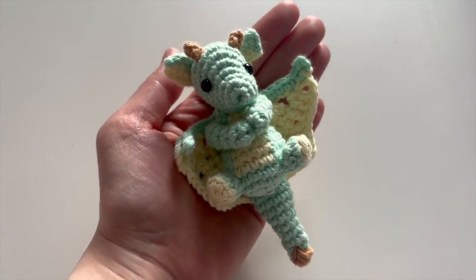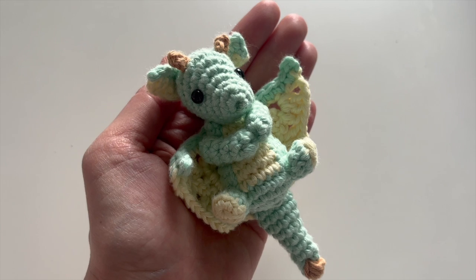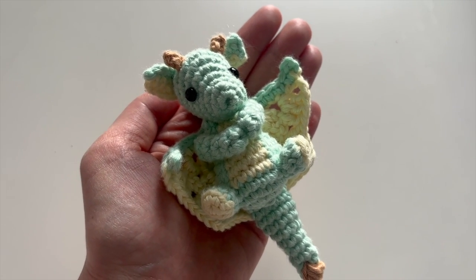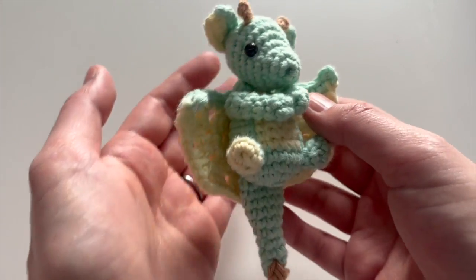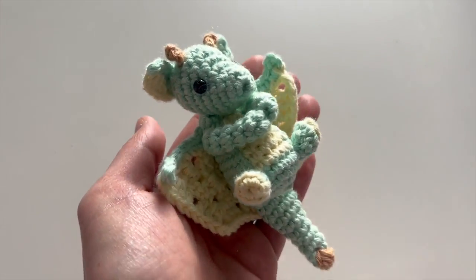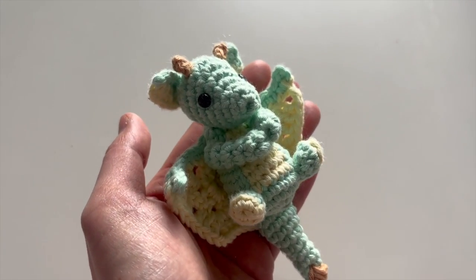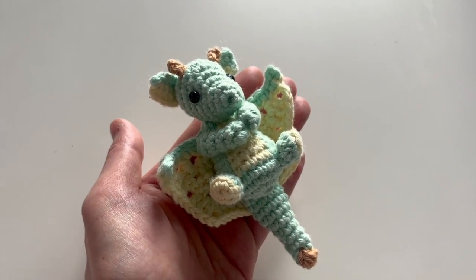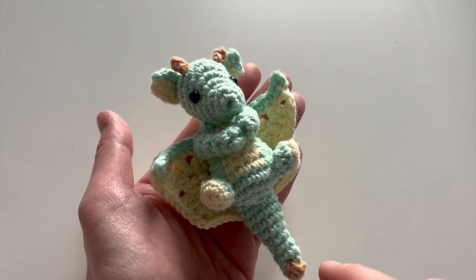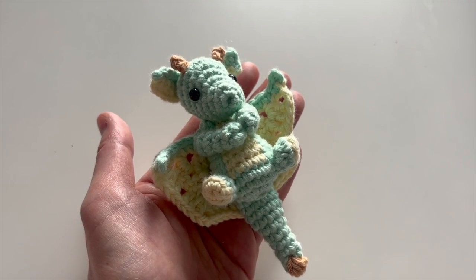Here's a look at the adorable dragon that we'll be making this year in celebration of the Lunar New Year of the dragon. His name is Daiyu the dragon, and in Chinese it's pronounced Daiyu, which means generation and jade. While I normally design no-sew and low-sew amigurumis, this dragon does have a lot of different parts that require sewing, so I want to give that as a heads up.